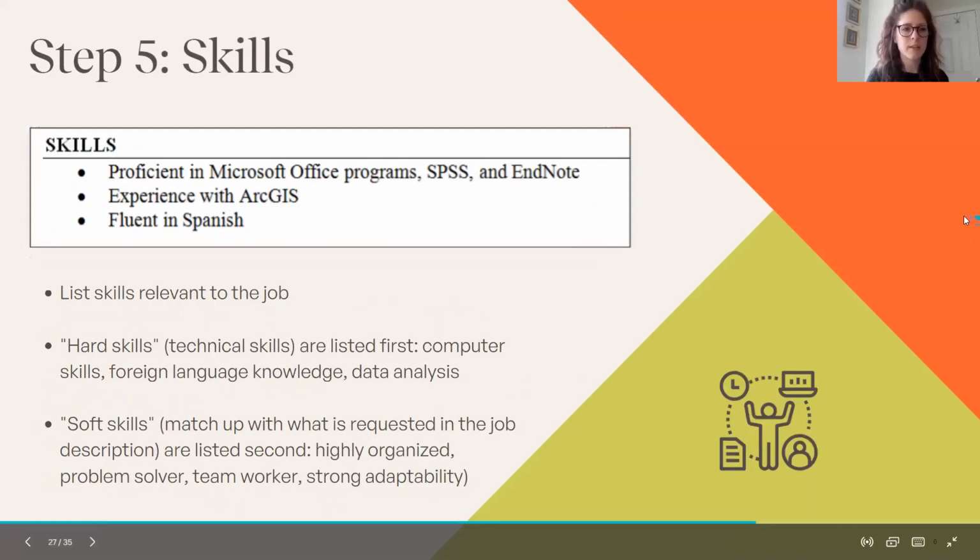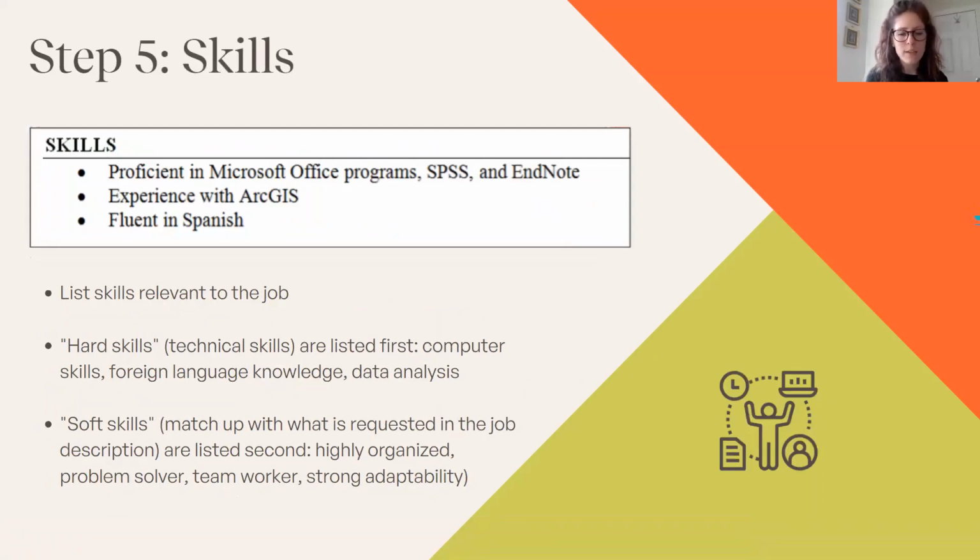Step 5 is going to be listing skills. So you want to list skills that are relevant to the job. There are hard skills and then there are soft skills. So hard skills are technical skills. They are listed first. So computer skills, foreign language knowledge, data analysis, things like that would be hard technical skills.